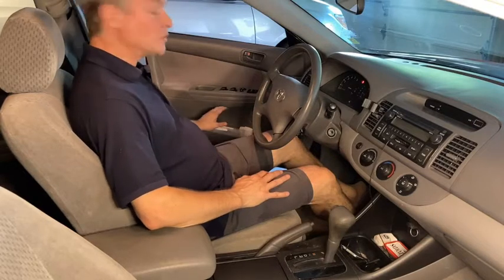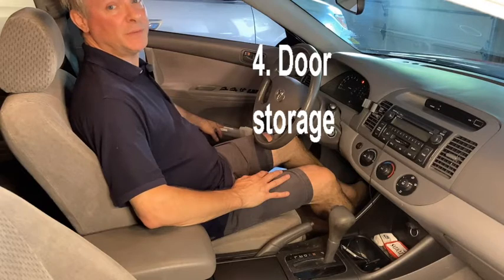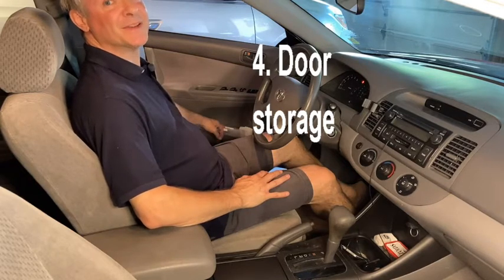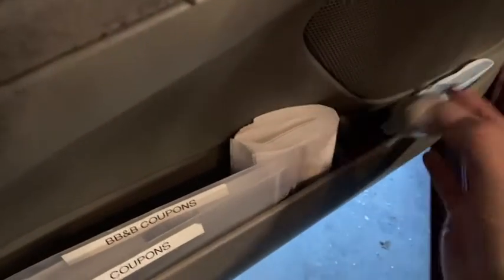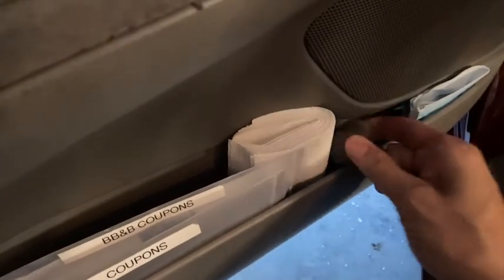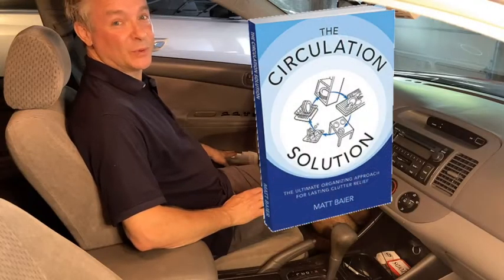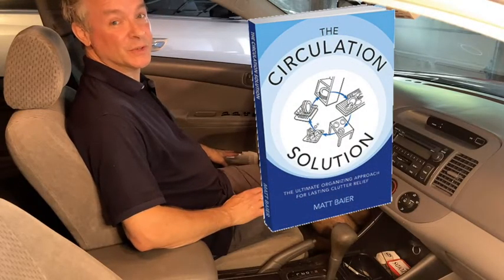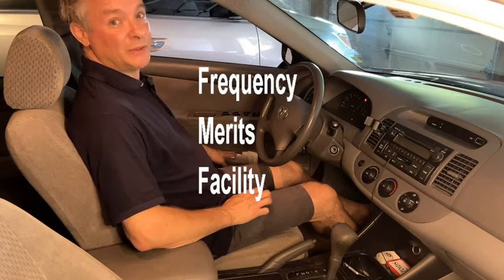Many cars have door storage. These are right at your fingertips, so they should be reserved for just a few smaller items that you need to keep super handy. For example, parking meter coins, napkins, mask, and clear envelopes. This follows an organizing rule from my book, The Circulation Solution, which is frequency merits facility. The more often you use something, the easier it should be.